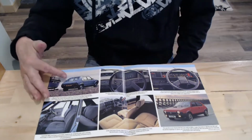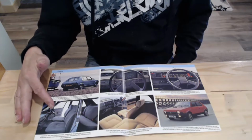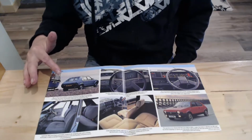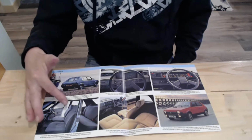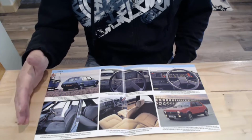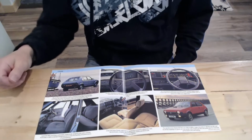You did find that the exterior colours determined what the interior colours were. So this is kind of like a metallic blue colour, so in turn you got this blue interior. I think you got white, royal blue, this sort of metallic blue, and silver would mean you got the blue interior.